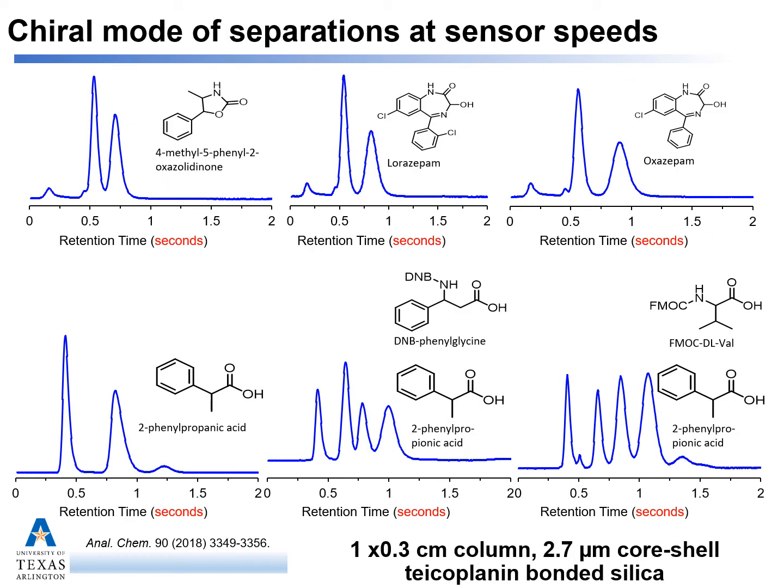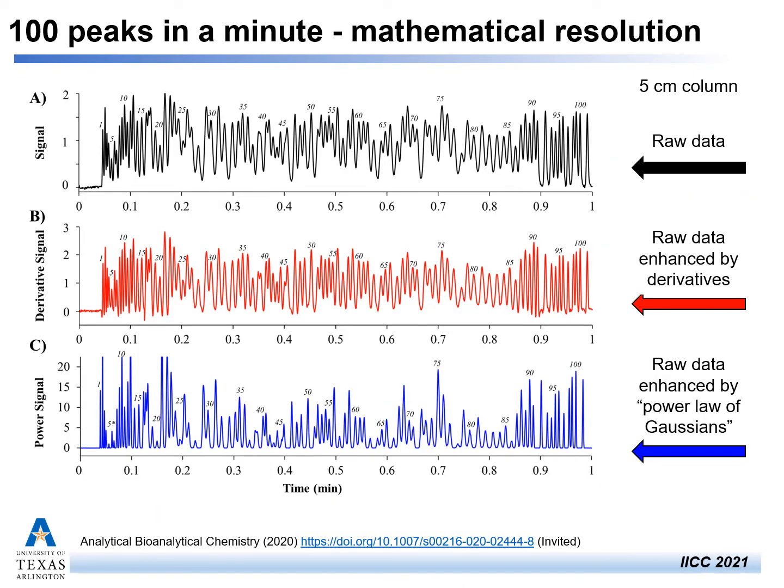Here is an example of chiral analysis, which is important for pharmaceutical industries, and this time the silica is modified with the teicoplanin molecule, and again our column dimensions are 1 centimeter long and 0.3 centimeter ID. So you can see oxazolidones, lorazepam, oxazepam, they're all enantiomers, 2-phenyl propanoic acid, you can see that, and all these derivatized amino acids, they can all be baseline separated under a second in ultra-fast chromatography, pushing the speed limits further.